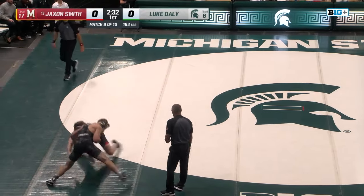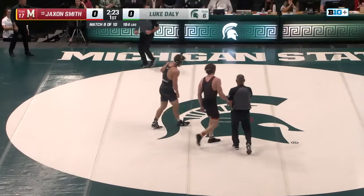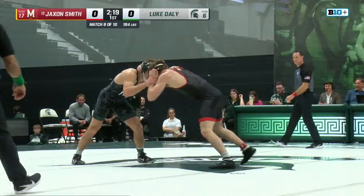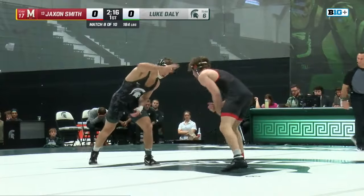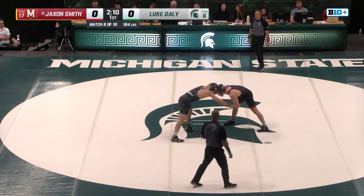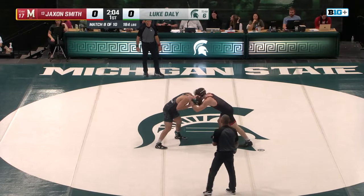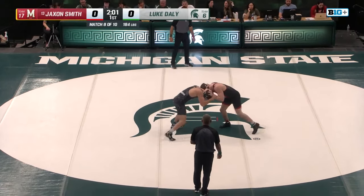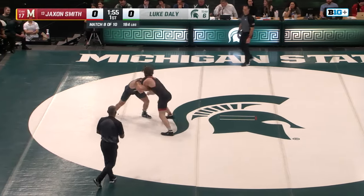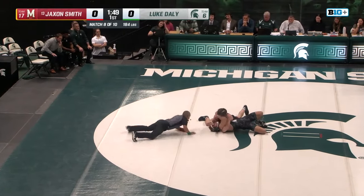Luke Daly did not wrestle for Michigan State on Friday against Penn State. Chandler unhappy with the call there. Call was that both went out of the circle. And the most impressive part about that throw for Jaxon Smith on Friday night against Jaden was that lateral drop was unconventional. It was on the left side rather than the right side. So most people, 99% of wrestlers, throw on the right side. So for him to do it against a high-level guy, I mean, that's tight as it comes.